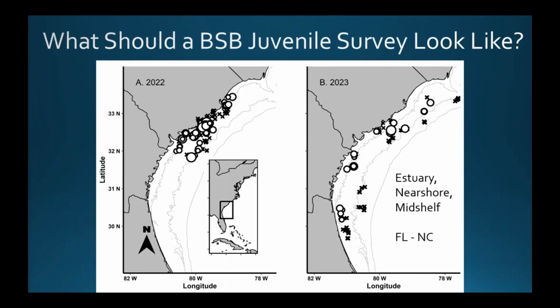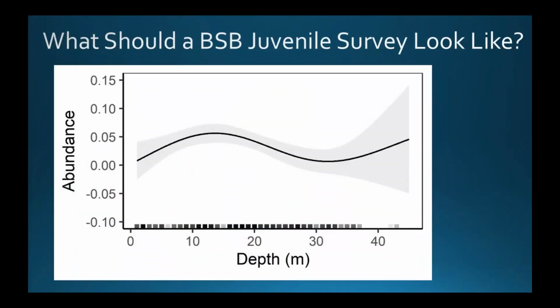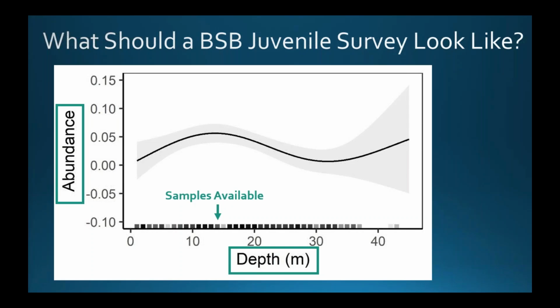We collected them from the estuary to the mid-shelf and from Florida to North Carolina, which supports including a variety of areas and states. And this next graph shows the relationship between the abundance of black sea bass in both gears on the vertical axis and the depth sampled on the horizontal axis, with the samples available for analysis shown as these tick marks along the horizontal x-axis.